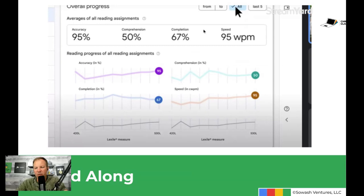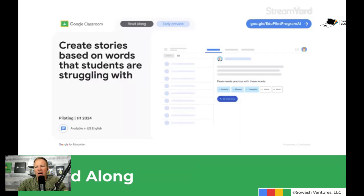This is all built again into the Google Classroom dashboard. And then this feature was particularly interesting. They're also utilizing AI to automatically generate stories based on words that students are struggling with, which is cool. I know that my son, there are a few sight words that he definitely needs to practice, and I'd be very interested in creating stories for him that would allow him to practice those words. This feature here is not currently available. It's an early preview. Read Aloud is available right now.